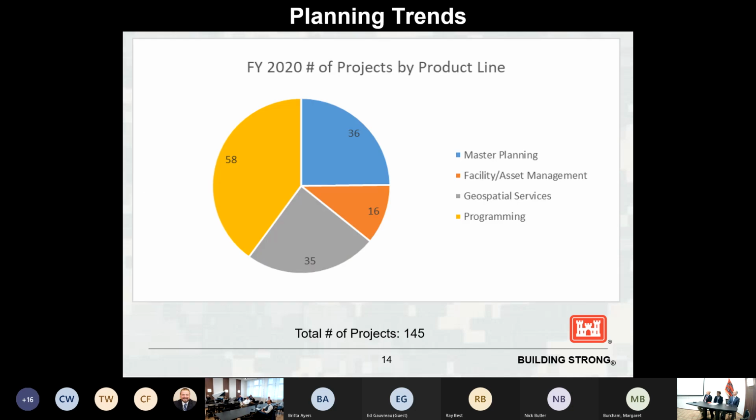The total number of projects was 145, and that split was 36 master planning, 58 programming, 16 facility asset management, and 35 GIS projects. That followed on from the previous year doing a lot of the long-range development planning, and then following it up with the next step of development, which is the programming.